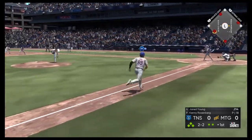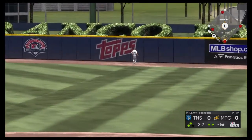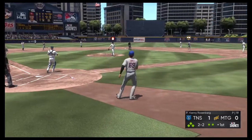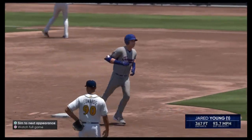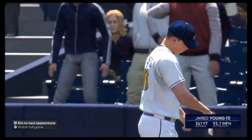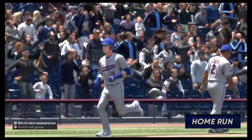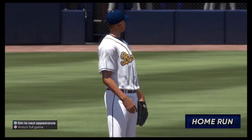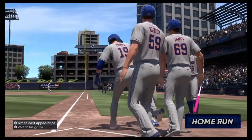Now the runner's on his way home. High and deep to straightaway right. Right fielder looking up at the track. The wall. Gone! It's a grand slam. So he promptly unloads the bases with that one. First home run of the campaign for him as they move on top 4-0.